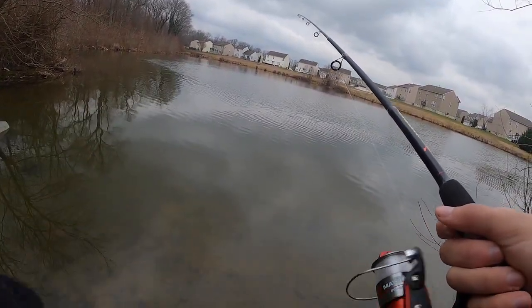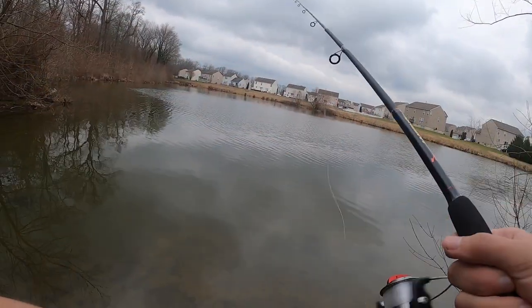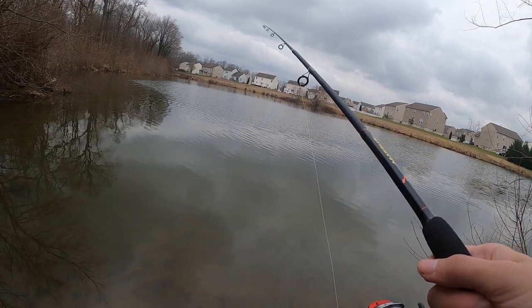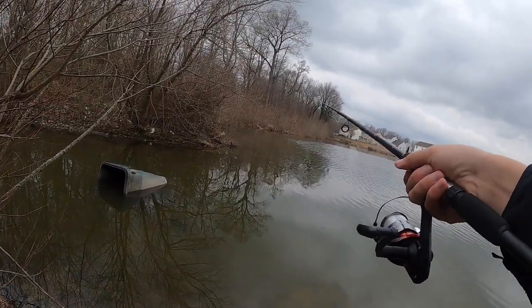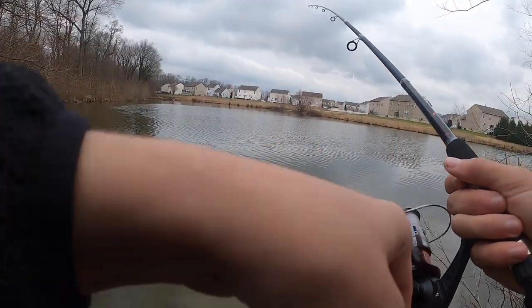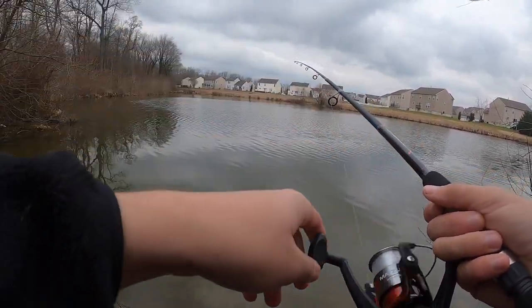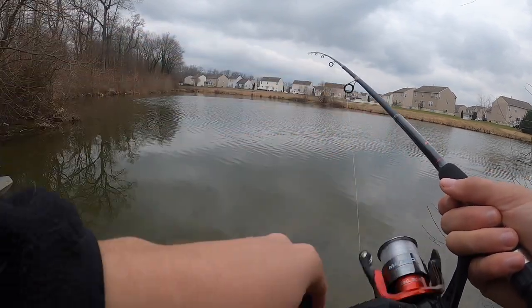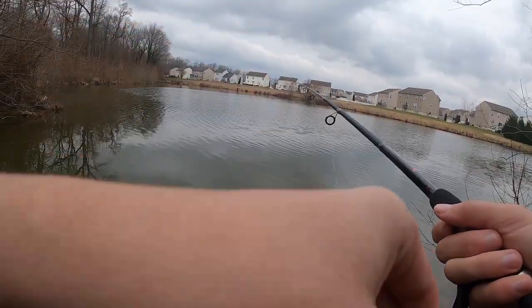I don't know why it's making that noise, dude. What I like to do in the winter is pop it up so it flutters down a little bit, make it look like a dying shad. The wind's pushing over to this cove over here. Before in this body of water, I've caught some fish right around where I'm casting. I think it gets a little bit deeper right here. These fish tend to hang out right around there. We'll see, man. Definitely bouncing my tip.